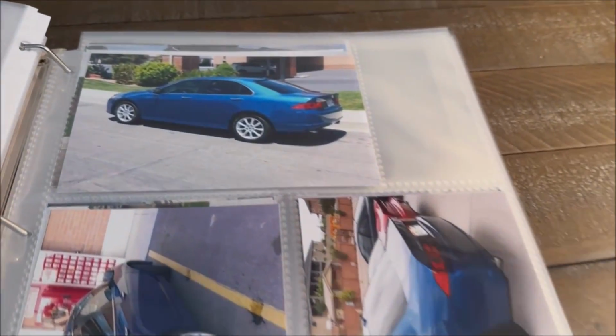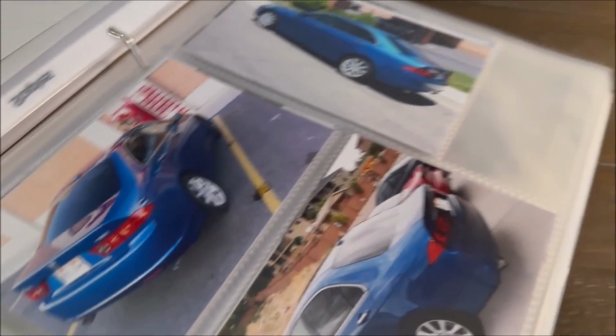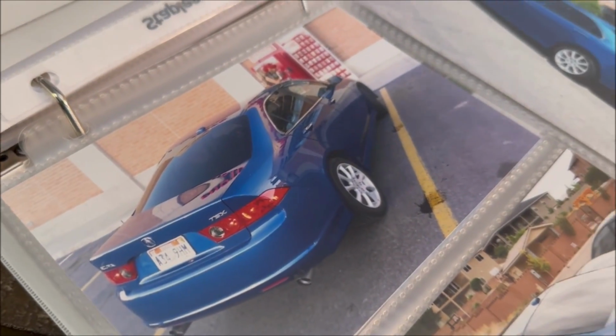Some pictures from the prior owner when the car had really nice clear coat on it, and hopefully in due time it will look like that once again.